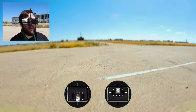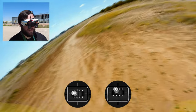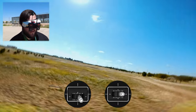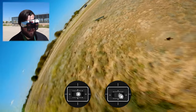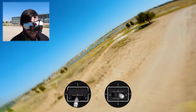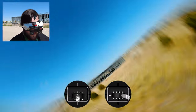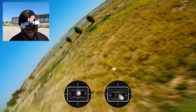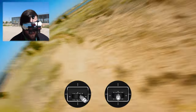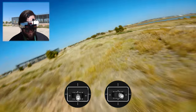Let's check that out. Now, this is something I like for transitions, and it's called a yaw slide. You just slide on your yaw axis. It's real simple. It's really straightforward. It's super easy, but it makes for nice transitions. See how I did that? I backed into it and then I backed out of it. That's exactly what I like to do.